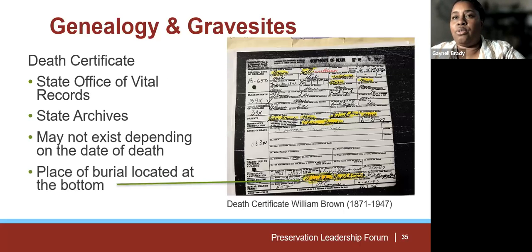The other spot that you can look for burial information is actually on the death certificates, and you can get those from the Office of Vital Records or state archives. You also have to realize that they may not exist, depending on the date of death, depending on where they died and when they died. There may not be a death certificate.